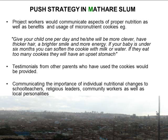So as you see here, one of the lines that the social workers could probably use is, give your child a cookie a day and they'll become more clever, or they'll have a brighter smile because they'll be happier and not weak and tired.